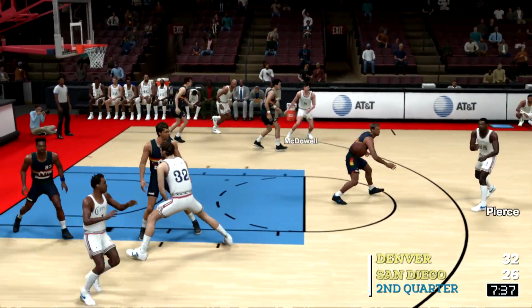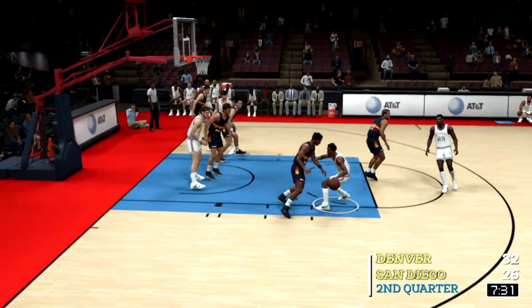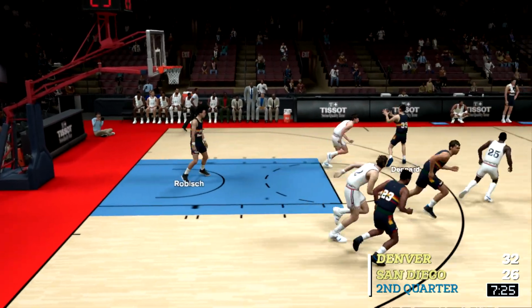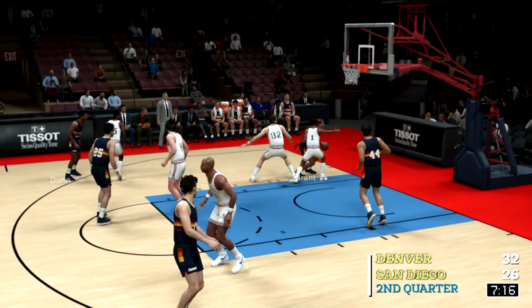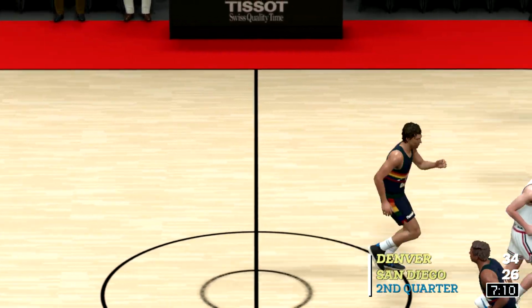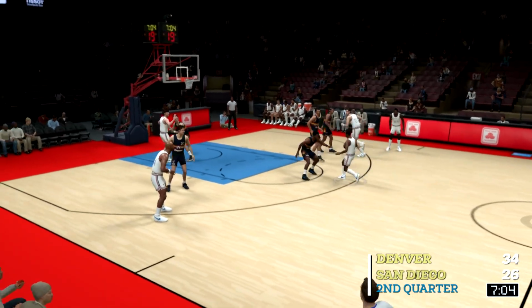Pass to McDowell. Here's McKinney. Dunn covering. Pierce. The shot. No good. Some solid defense from Grant. And here is Dunn. Grant the pass to Issel. And he dunks it down. Hammered home. Dan Issel plays with some extra passion. You want him on your side.